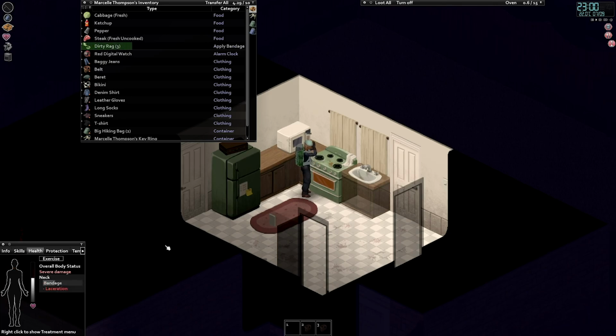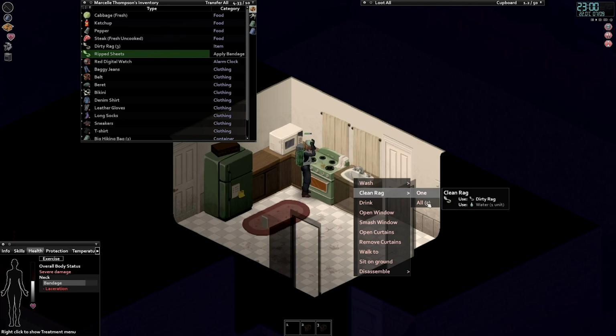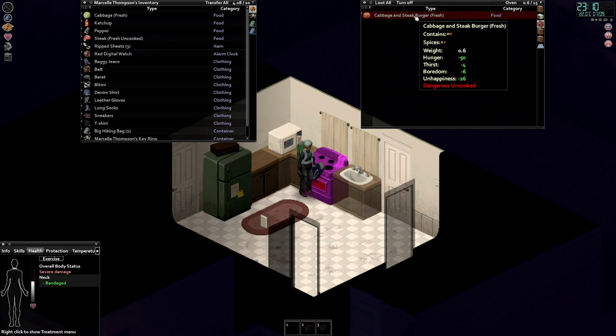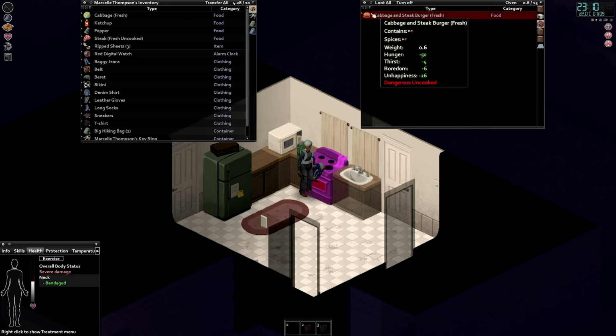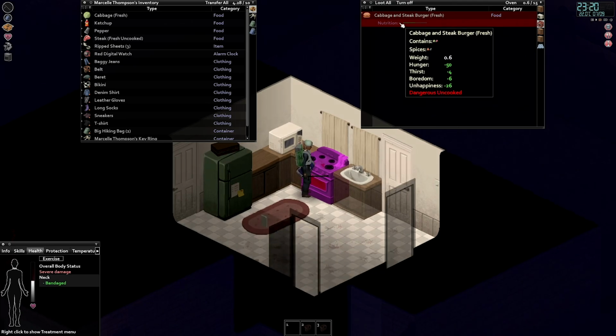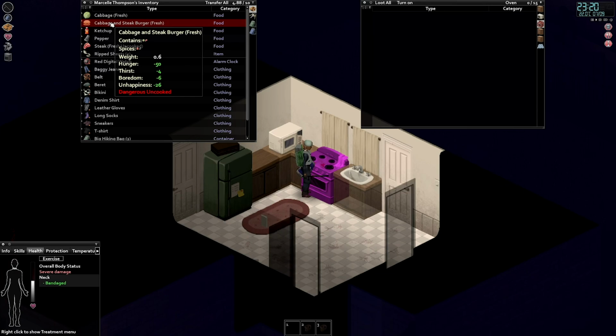Okay, good. The bleeding stopped. No, not a dirty rag. Ripped sheets, please. Jesus. Bump that temp up. Let's go. I guess it can't burn. All right. Fine by me. Well, it still says dangerous uncooked.